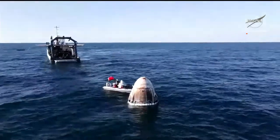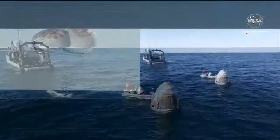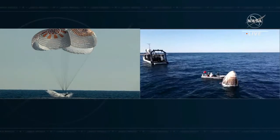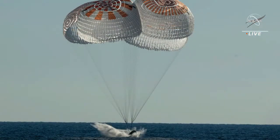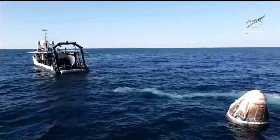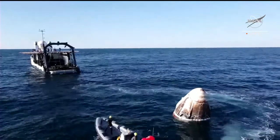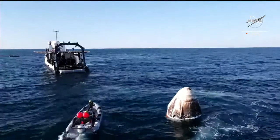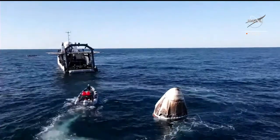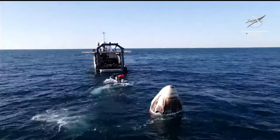And as recovery procedures continue as expected, we did have a splashdown that occurred at 1:55 p.m. Pacific time this afternoon, and you do see a wonderful photo on the left hand of your screen of that splashdown with the main parachutes all deployed. Really the moment that Crew Dragon Freedom touched Earth again for the first time in 170 days. So we do see the recovery vessel continue to approach the Crew Dragon Freedom vehicle.